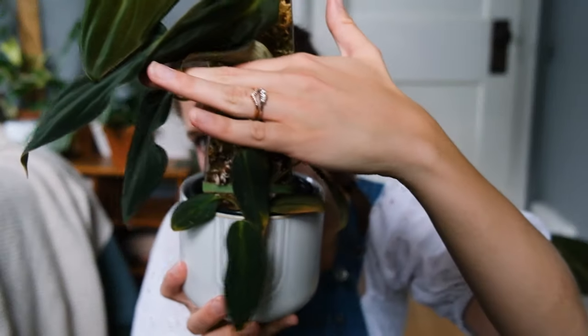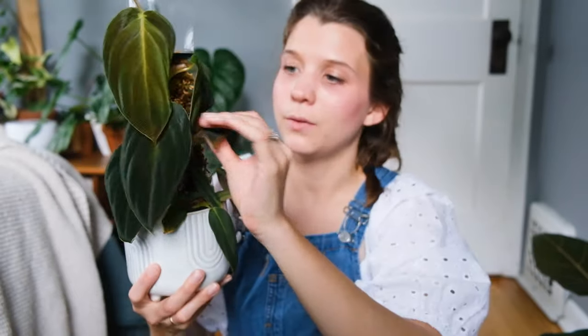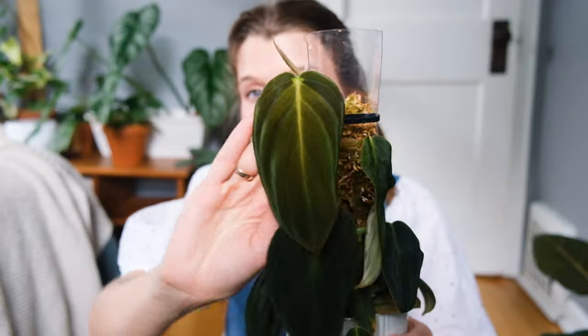Absolutely, it's grown so nicely for me. I got it when it was just a tiny baby. Do you see these bottom leaves right here? Yeah, it had like three of those leaves when I first got it. It was tiny, tiny, tiny. I was so paranoid that it was not gonna do well, but you guys, look at these leaves. Look at how much it's sized up.